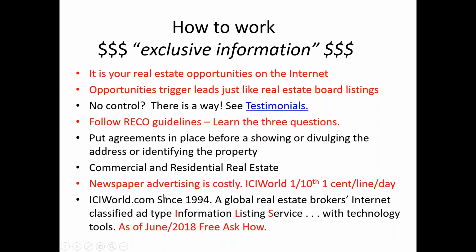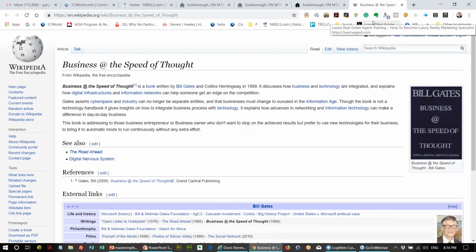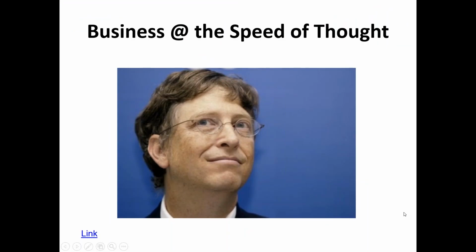And when you compare it to newspaper advertising, there's no comparison. It's literally free to advertise worldwide. In a minute you'll see, that was stated by this gentleman. Anybody ever heard of this gentleman? Bill Gates. Oops, I clicked on it. He wrote a book called Business at the Speed of Thought. Let me see if I can go back to where we were here. Hang on one second. Here we go. It's called Business at the Speed of Thought.